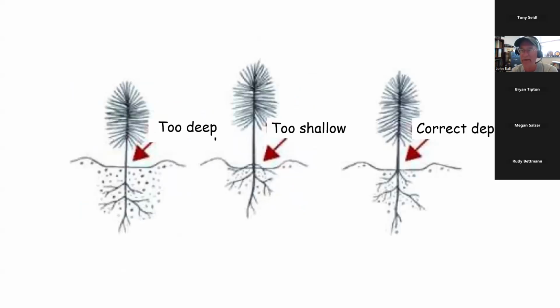Let me address planting depth, and we'll move on to some other issues too. You don't want it too deep, you don't want it too shallow, you want it just right. Too deep is when the first woody root is beneath the soil surface. Too shallow, it's above the soil surface. Correct, it's at the soil surface. Now, admittedly, it's going to be just a little below that, just because soil does tend to move. But I see problems every year with plants being planted too deep or too shallow.